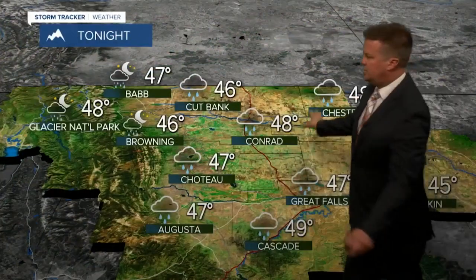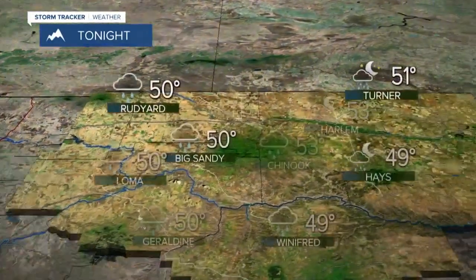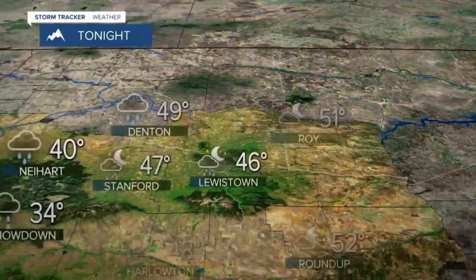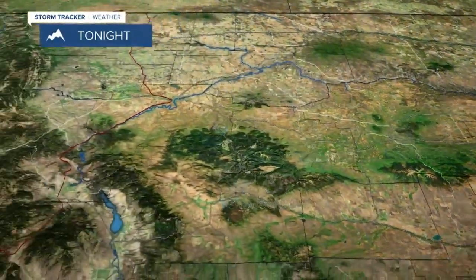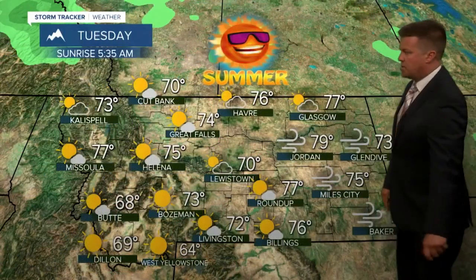Tonight, still some solid rain for another few hours. Places like Conrad and Great Falls, Fort Benton, careful on the roadways here. A couple of thunderstorms far out northeast Montana. Some snow into the Little Belts and the Big Belts, and a little snow up on the Continental Divide as well here for tonight. But tomorrow, first day of summer, what a great day.